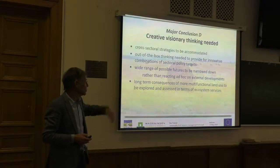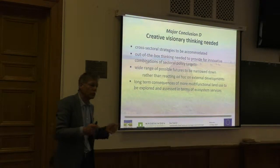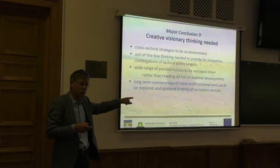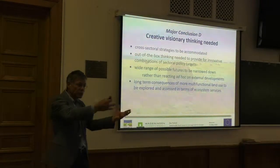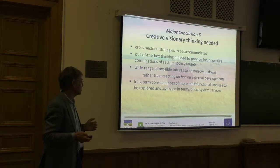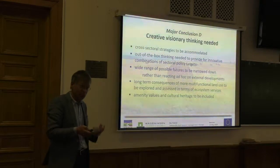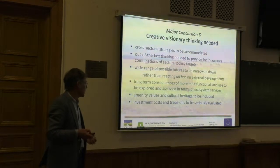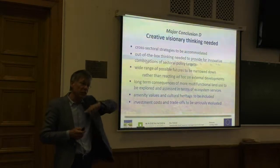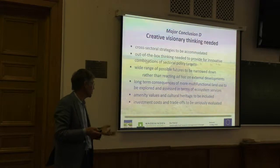Long-term consequences of more multifunctional land use should be explored and assessed in terms of ecosystem services, not because of quantifying the economic value of ecosystem services, but because of the location, because of the extent of the different services and the interaction of them. Intangible values and cultural heritage should be included because that's important for people. And investment costs and trade-offs should be seriously evaluated, such as the displacement effects and the effects on biodiversity.